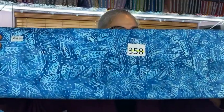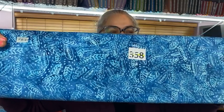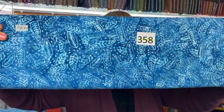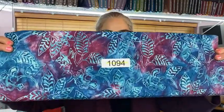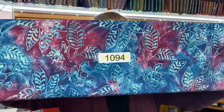358, good time to sew. 358. I love these. Now, there's a very small amount of this. It feels like at most about a yard and a tiny bit. 1094 on this one.